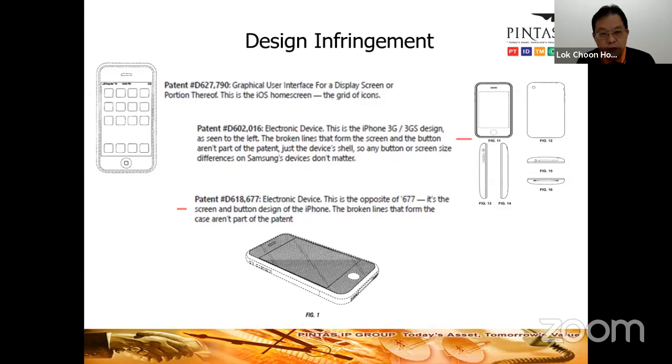Okay, the other cause of action was for design. If you remember the original iPhone, the 3G, now we are at the 7G already, but the iPhone 3G was copied by the Galaxy 4G of Samsung. So one of the designs that Apple used to sue Samsung was this design patent number 627790. If you look at this design, you have the solid line and the dotted line. What Apple registered was the solid line of the shape of the home screen, the grid of the icons. So this is the grid, not the shape of the phone, but the grid.